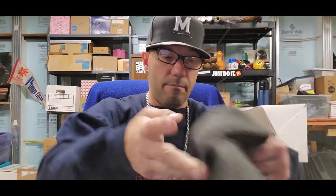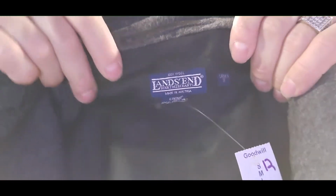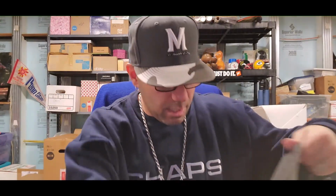Okay, so don't be sleeping on Land's End. Anytime you see Land's End, do double check. Their wool does sell very well. This was only $10. It was $10.25. That's what most of their jackets are. They usually don't sell them any more than that. I believe that this is a woman's. The reason why I picked this up is because it's alpaca also.